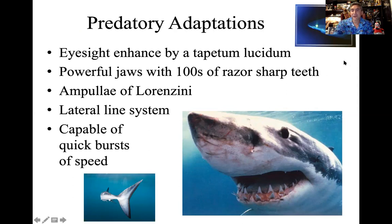Tapetum lucidums are also seen in vertebrates like dogs and cats and deer. If you shine a flashlight at your cat at night, you're going to see the eyes fluoresce back. You shine a headlight at a deer when you're driving, you see that eye shine reflect back. Same thing with sharks, right? Their eyes reflect light with this tapetum lucidum. So it's a modification for nocturnal hunting.